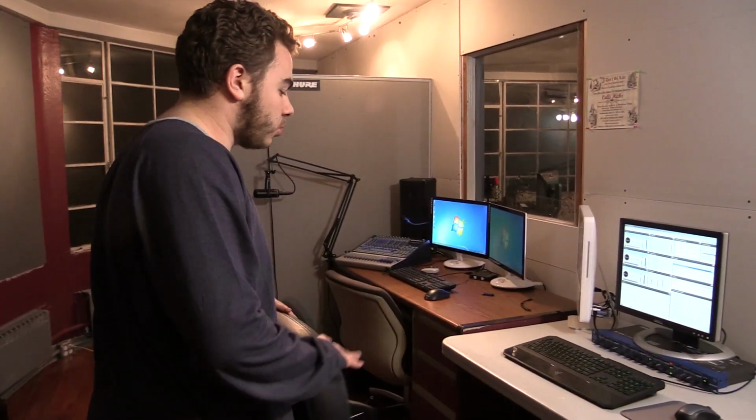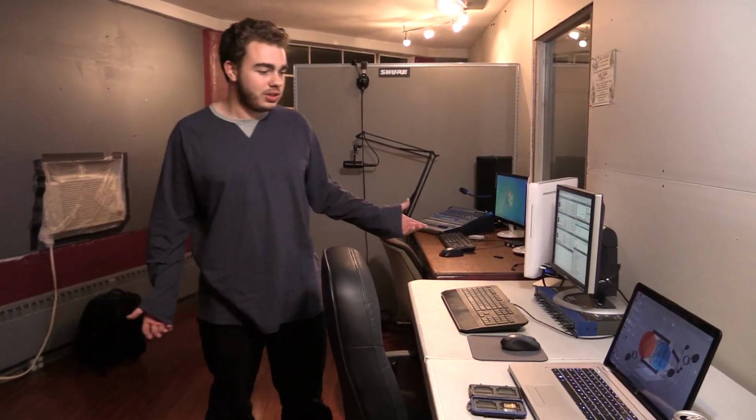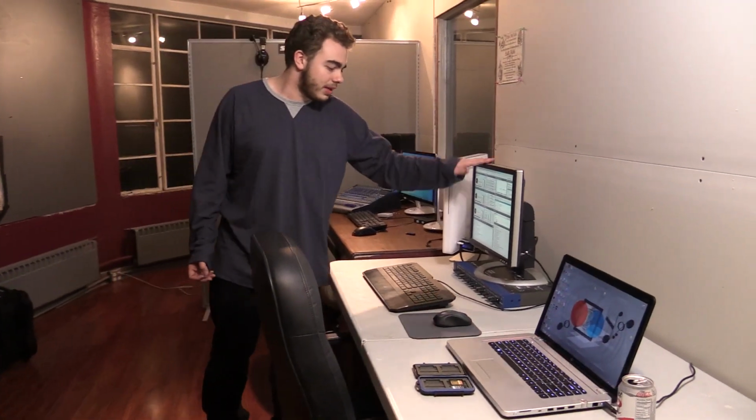This is the actual control computer for Inside Radio here, where we have a compressor that handles, make sure we're not peaking all over the place and stuff like that. We have multiple computers here. I honestly don't know if I could count how many computers are actually in this room. Laptop we're going to be using for video stuff down the road. Again, Inside Radio computer.